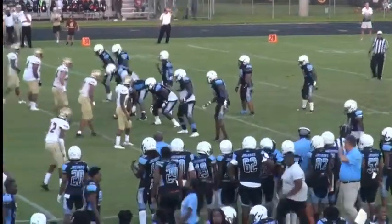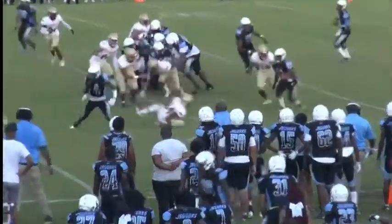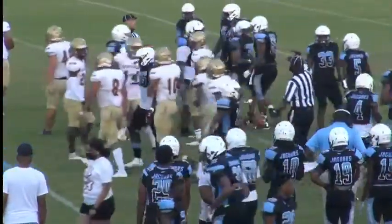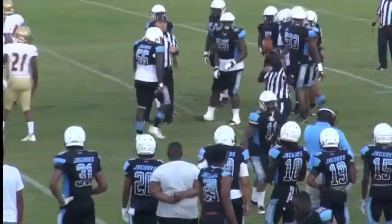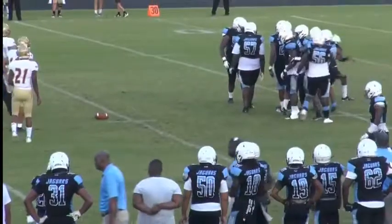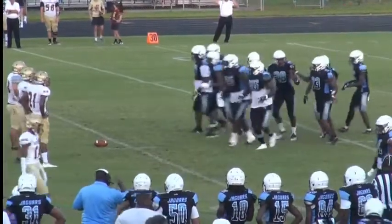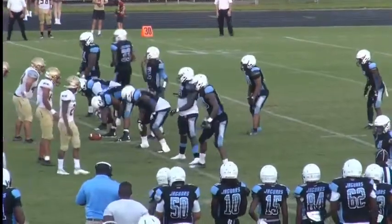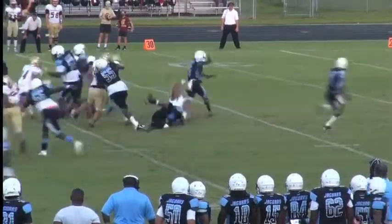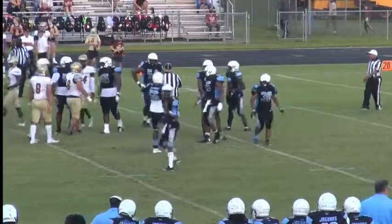Ball is placed at the 38-yard line. Your quarterback once again hands it off to JT Thomas. A short gain on the play that brings up second down. Runner hands off to number five. And the runner is tackled in the backfield for a loss. That'll bring up third down.